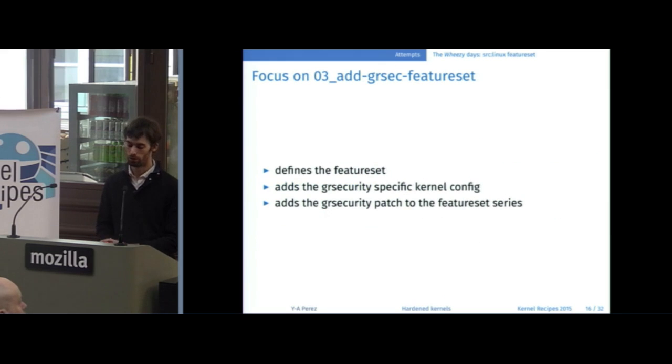If we focus on the add grsec feature set patch, it defines a new feature set in the Linux source package. It adds Grsecurity specific kernel config like udref, mprotect, etc. And it configures a Grsecurity patch, which is added later, to be added on the feature set.